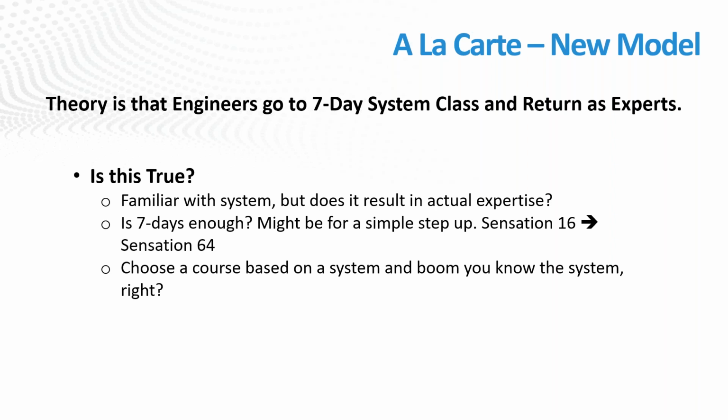So today's theory is that an engineer can go to a 7-day system course and return capable to actually service the equipment. So an engineer, regardless of their background, would go to a 7-day CT school or MRI school or cath lab school, and then they become capable to actually take calls and service the systems.